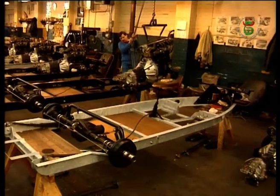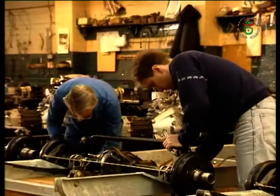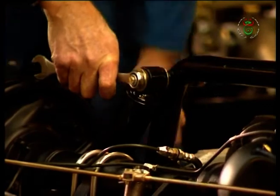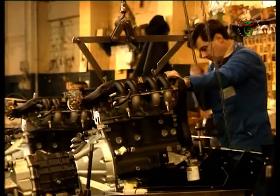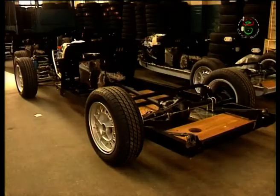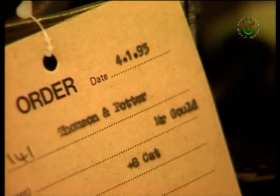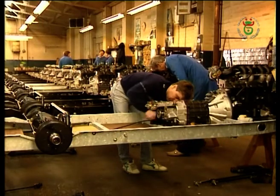The car is constructed with a steel chassis, and the engine and the driveline and the gearbox and the back axle is assembled into the chassis. We put the engine in the center of the chassis in order to give the car balance. The car, once it's finished as a chassis, has a ticket put on it with the customer's name on it. And even at this stage, when the car is only 2 or 3 days old, the customer can see his particular car going through our factory.